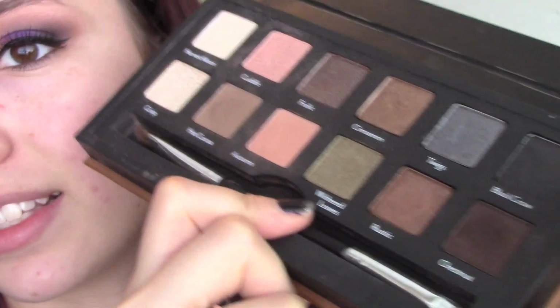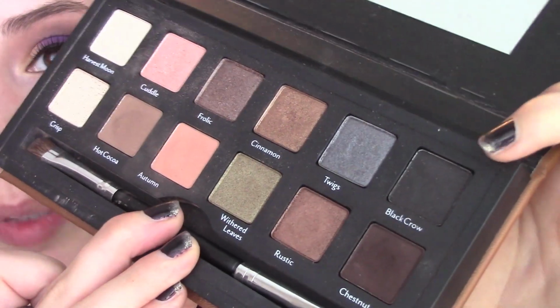And then finally, the last color I'm going to be taking in the crease comes from the Cargo Vintage Escape palette, and it is called Chestnut. Chestnut is an almost black brown. It's very, very intense. When you show it next to this black, it definitely looks really brown, and that's the nice thing about it. It's softer than a black, but it's not like a regular mid-tone matte brown. It actually has a lot of depth and a lot of darkness to it. So I absolutely love this color.